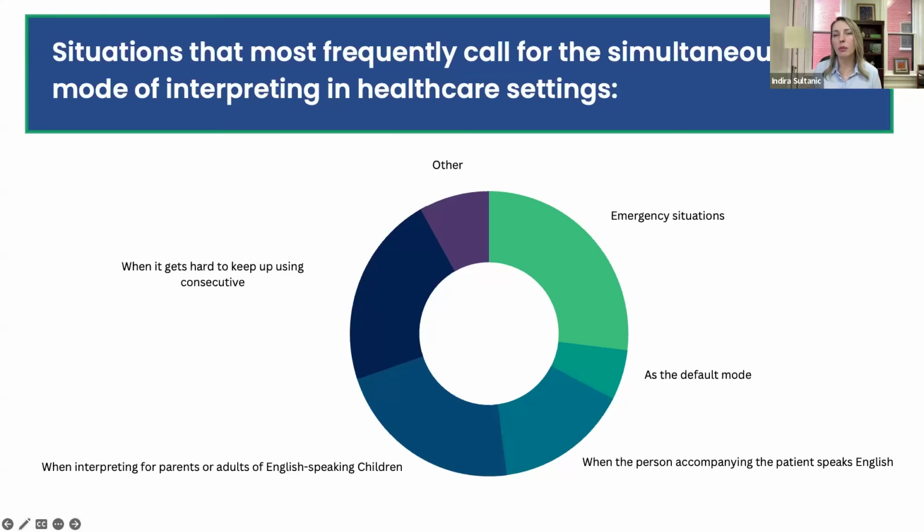And then we had some participants who shared other. It's interesting, of course, to see that it's the emergency situations, when the person accompanying doesn't speak the language of service, when interpreting for parents or other adults accompanying the patient, and when it's hard to keep up, right? So again, I think it further cements our reason behind why we wanted to do the study, and the need to emphasize simultaneous interpreting even further in education, because if it becomes hard to keep up with consecutive, you have to be ready to switch and you have to be able to use this particular skill.